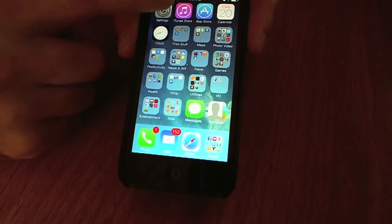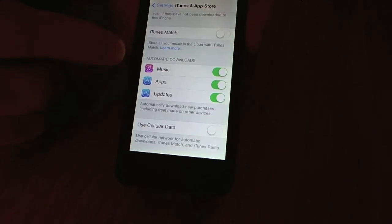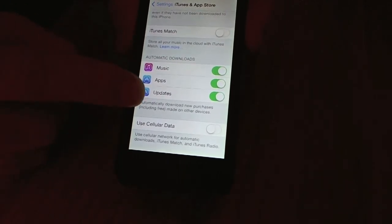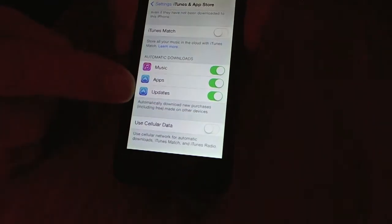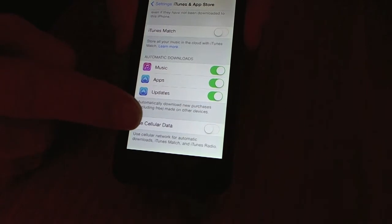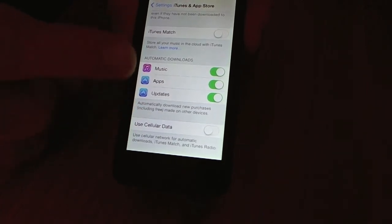Come over here to the settings, click on settings, scroll down over here to the iTunes and App Store area, click on that, and then scroll down over to this section for automatic downloads. The updates is where you want to pay attention to. As long as that is green, your apps will stay automatically updated. I like that.